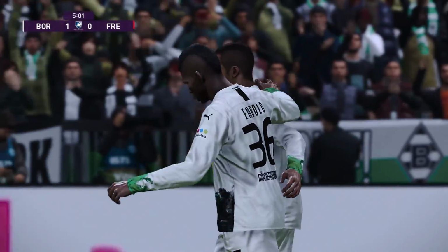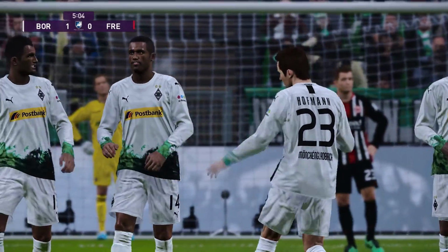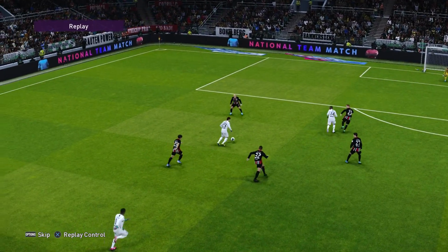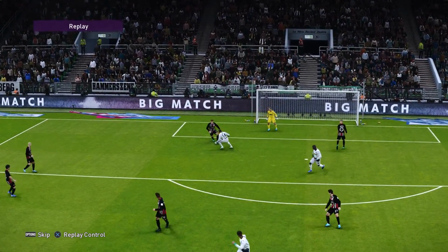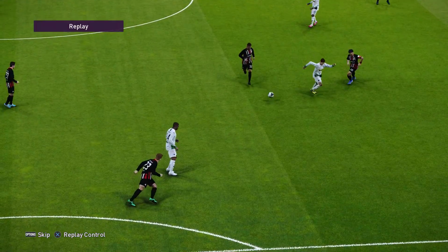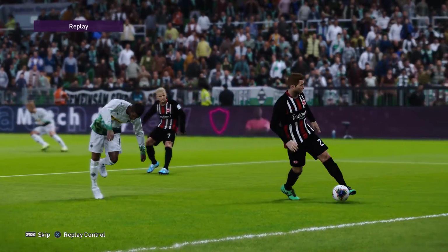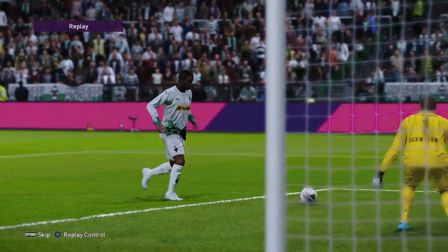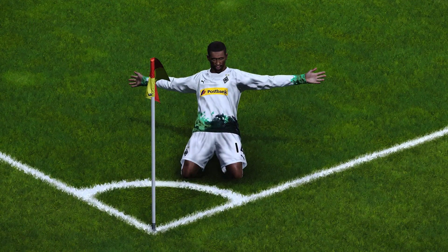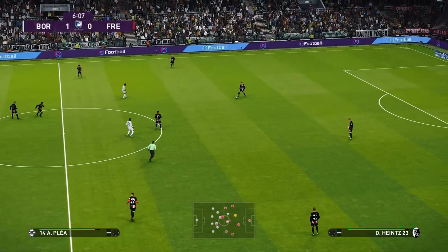Speed of thought, efficiency of movement, and certainty of outcome. Yeah, and I think we may have had too many defenders ball watching then, because they just lost sight of the real danger. Mönchengladbach have an early lead. Good start.